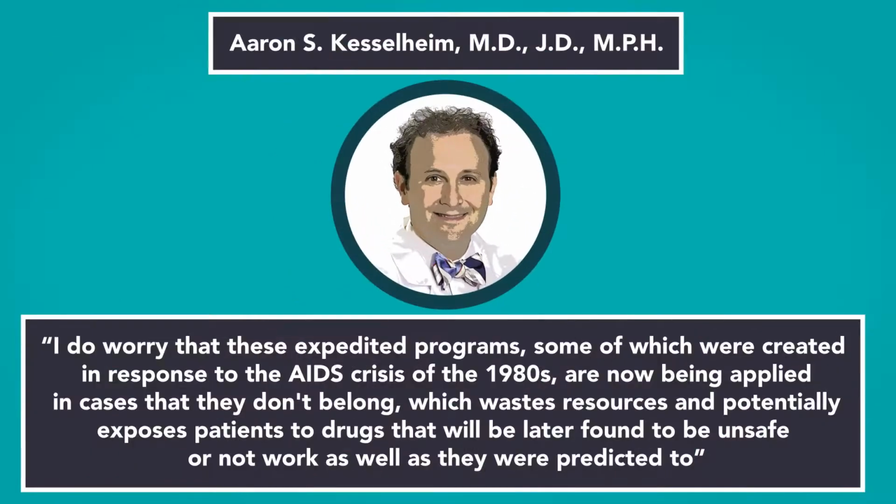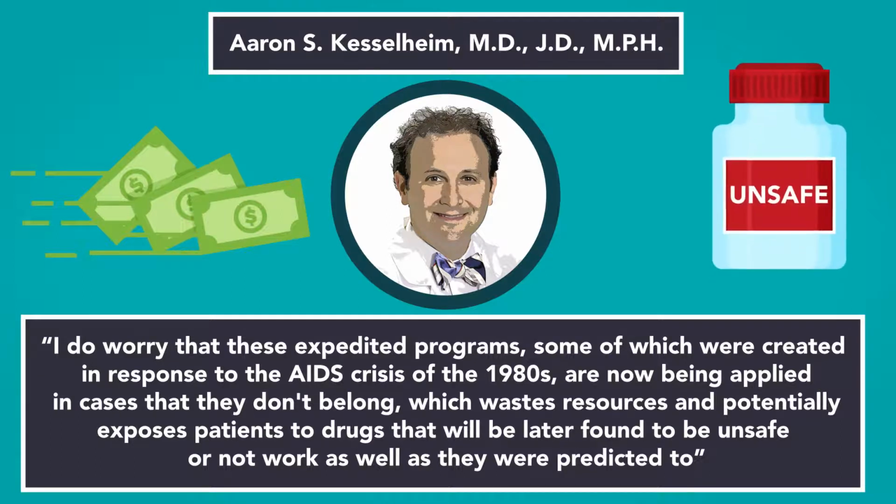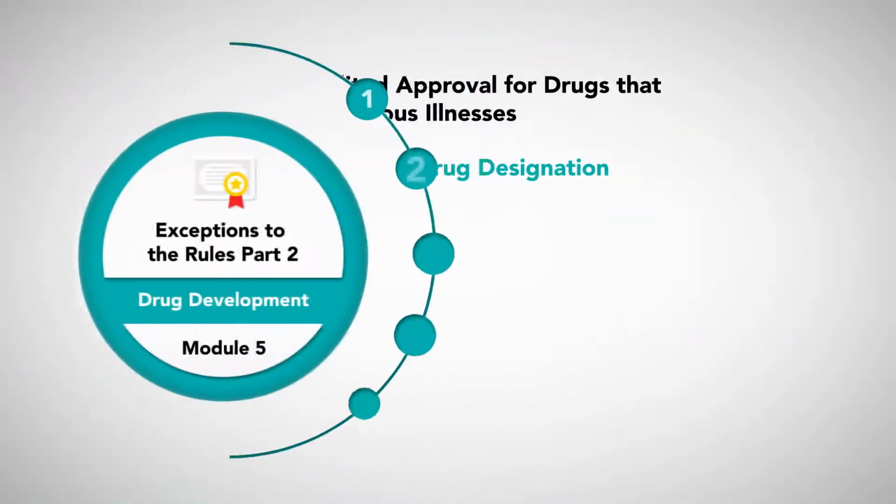According to Aaron Kesselheim, who led both studies, "I do worry that these expedited programs, some of which were created in response to the AIDS crisis in the 1980s, are now being applied to cases that they don't belong, which wastes resources and potentially exposes patients to drugs that will later be found unsafe, or to not work as well as they were predicted to."